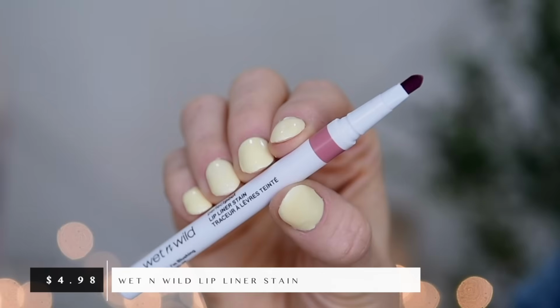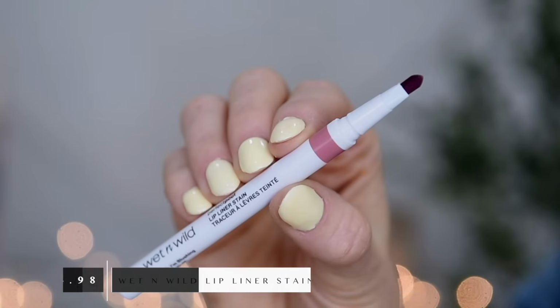Actually, before we do that, we also have a lip pencil. I picked up one of their lip liner stains. It looks like different packaging from their gel lip liners, the ones that were black and had the colored lid. Okay, so it's got a little brush on one end. Okay, what the heck? So this actually is a lip brush that has product in it. It's like a lip brush stain.